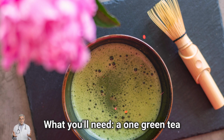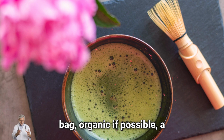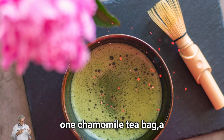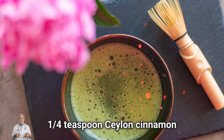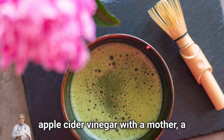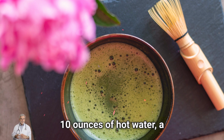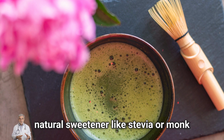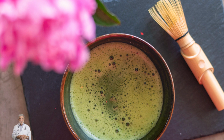What you'll need: one green tea bag, organic if possible. One chamomile tea bag. A quarter teaspoon Ceylon cinnamon powder. One tablespoon raw apple cider vinegar, with the mother. Ten ounces of hot water. A natural sweetener like stevia or monk fruit if desired.